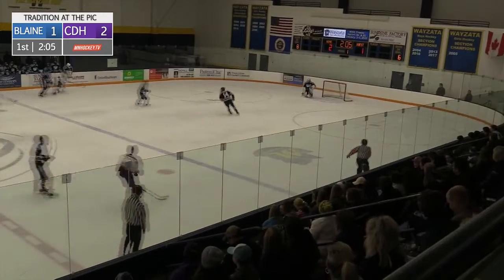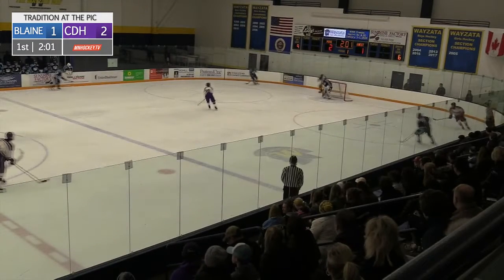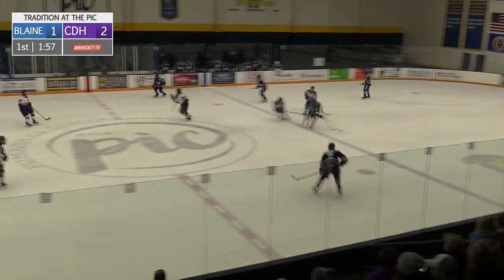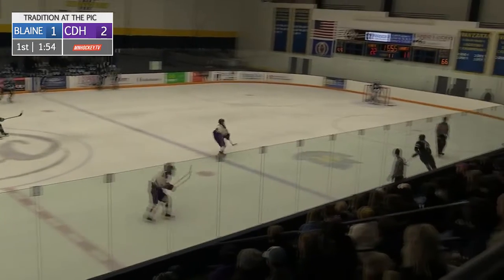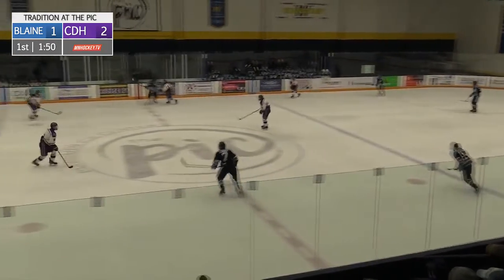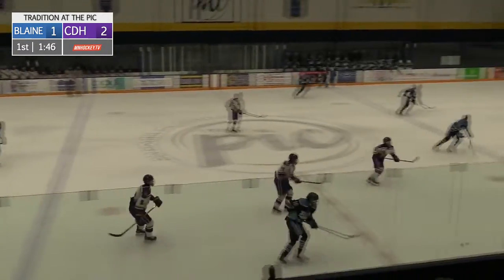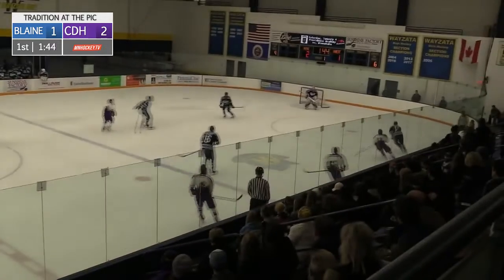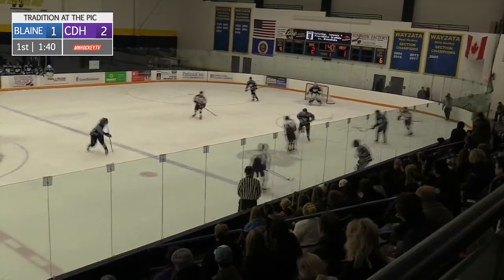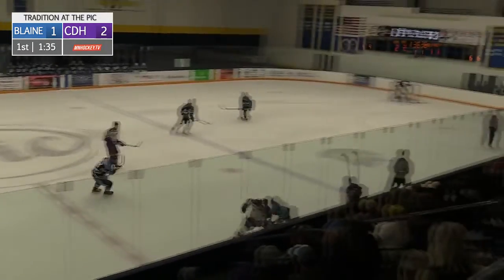In the slot, Hansen again had it roll off of his stick. Fired into the Blaine zone by Fisher. And that will take us to the 2-minute mark now of this first, where Cretin leads at 2-1. Goals from Gleason and Altier so far for the Raiders here today. Taking a hold of right at the Raider blue line. Bumped up off a stick. And the Bengals will regroup here. 9-6 are your shots in favor of Cretin-Derham Hall up to this point.